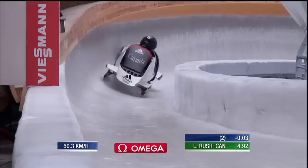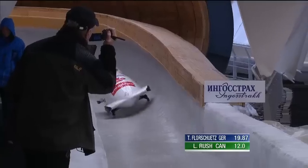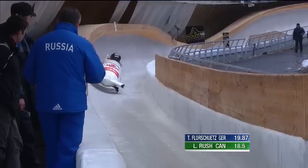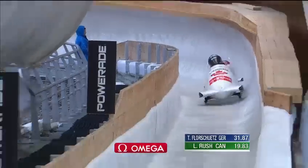4.92 start time, 0.02 of a second behind Zubkov, but 0.03 of a second ahead of Florschutz. So if Lyndon Rush can keep that speed, especially through this first part of the track, get down to the bottom half of the track and have a good velocity, definitely keep that lead. Jesse Lumsden's going to be pleased. 50.3 velocity in the first corner, quicker than anyone else.